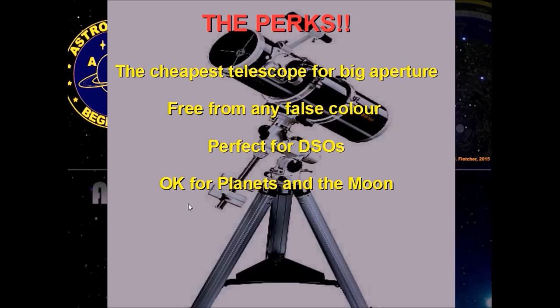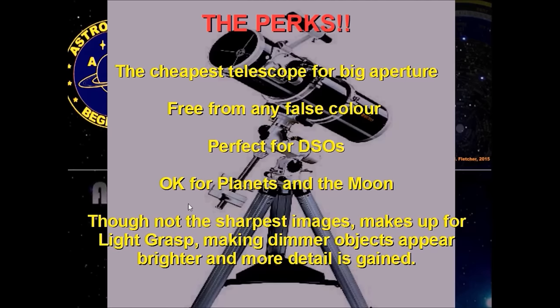Now, on the reflector, there is a central obstruction on that instrument, and because the secondary mirror is in the way, all the light gets focused back onto it, so you do lose a bit of resolution on a reflector. But don't let that dishearten you. They're not the sharpest images, but the light grasp is gained because of the huge amount of light that's collected through a reflector. So you actually gain brighter but more detail on the planets and all that. They can be portable in certain sizes, 65mm to 150mm aperture sizes.